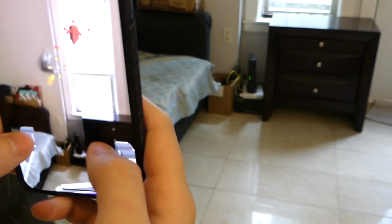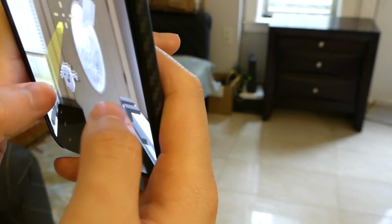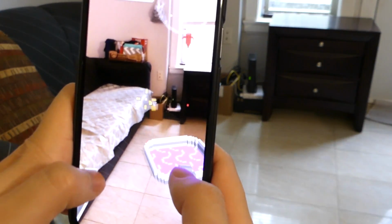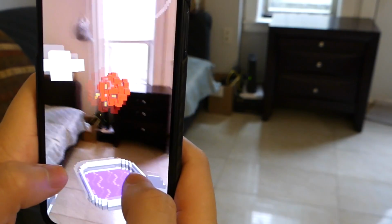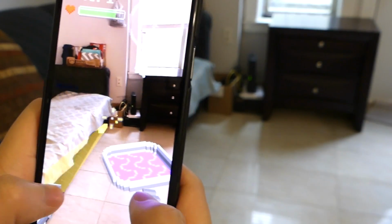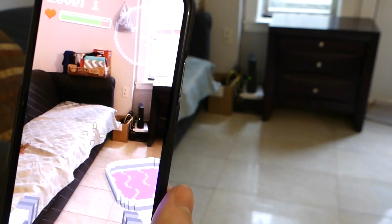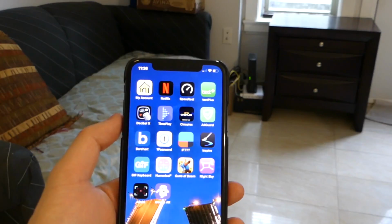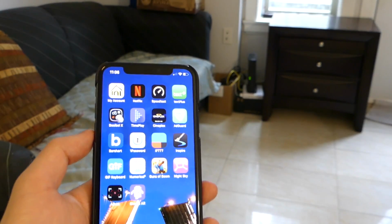Just move it around. So you guys get what I mean. Really, really cool app. Really fun as well. It's hard to play on camera right now, but I do enjoy it, and I waste like 2 to 3 hours of my time actually just playing. But yeah, this works really nice. If I wasn't on the camera right now, I'd have a blast playing just this app.